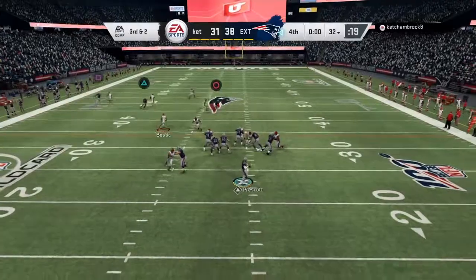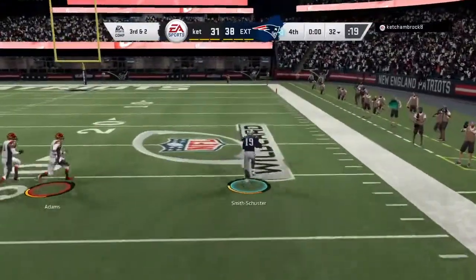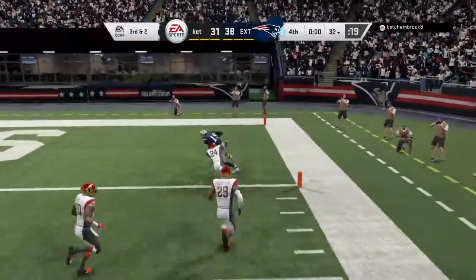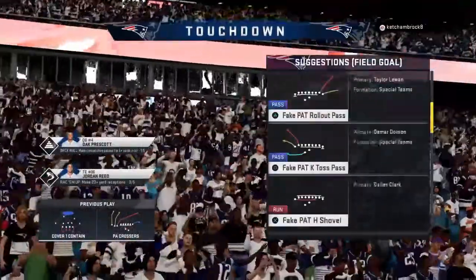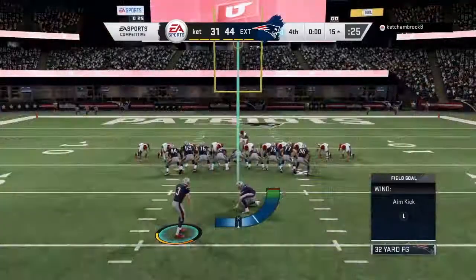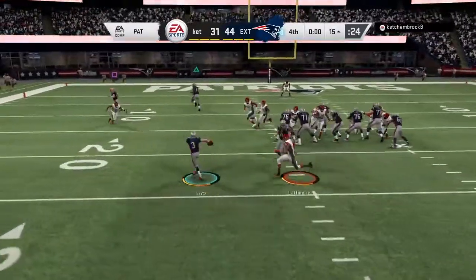Play fake. Here's Prescott. Open man, Smith-Schuster, it's complete. 20, 10, 5, and he takes it in for the score on the game's final play, so it doesn't affect the outcome, but a little whipped cream on top to their ending. Or as our friends in Bayou... Oh, it's a fake. They'll try and throw for it.